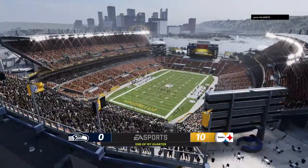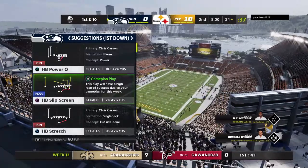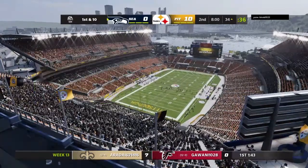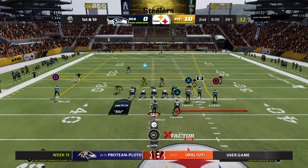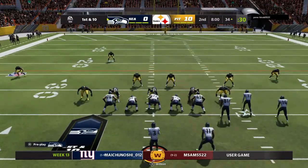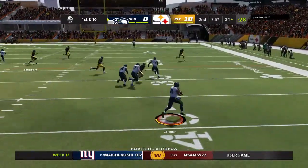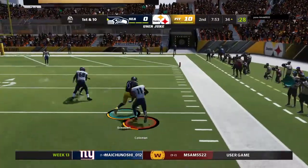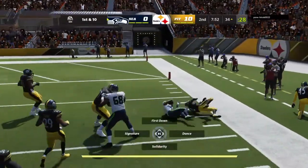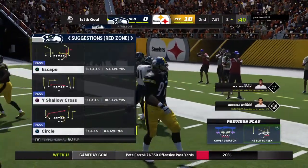10-0 the score after one on EA Sports. This offense finding its legs now. Here's another 1st and 10. Wilson. This one complete to Coleman. And shedding the tackle, and now some room. And he's brought down, but not before he reaches the 8-yard line.